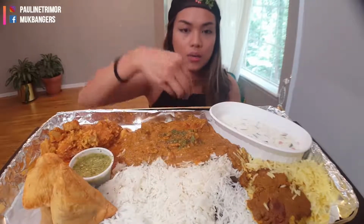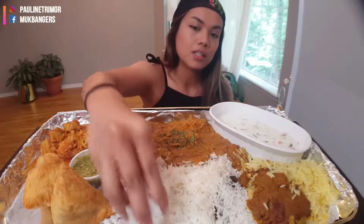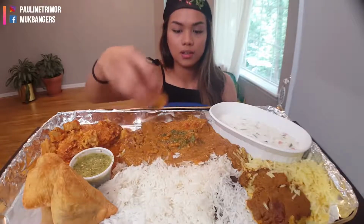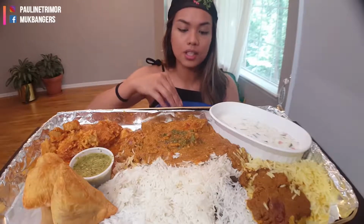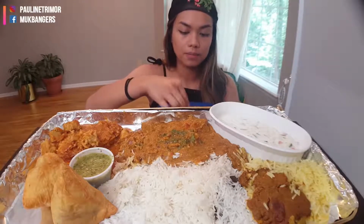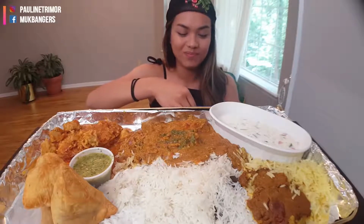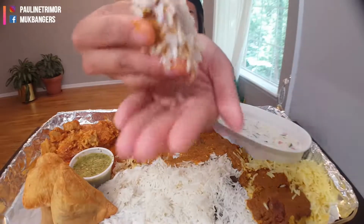If you guys are squeamish with people eating with their hands, you can go watch something else, but I'm gonna eat with my hands. I'm used to eating with my hands because I grew up in the Philippines and we eat with our hands. I have my little plate here. I love lamb. I love the taste of lamb because it's kind of earthy, like you taste the grass that the lamb ate. Alright, so here we go.